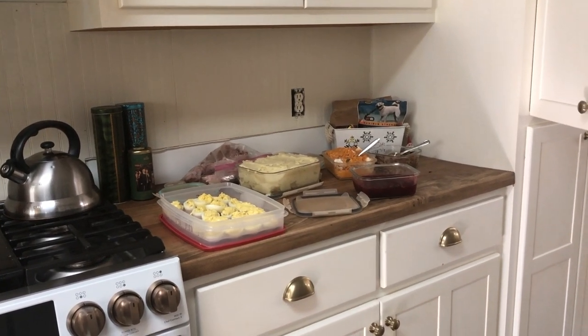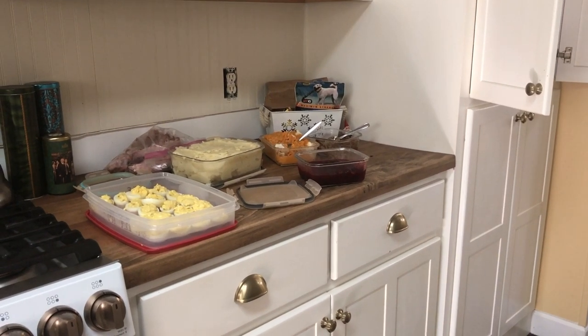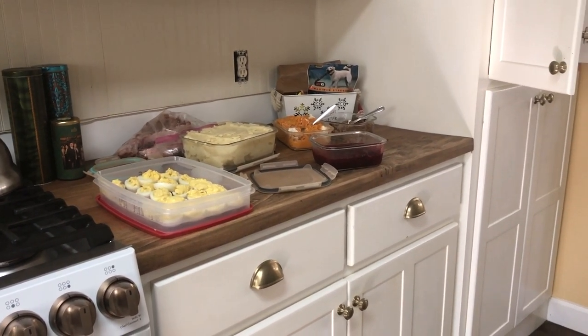Thanksgiving leftovers. And that's not all of them. A bunch are in the fridge. But my favorite thing about, well, I shouldn't say my favorite thing. One of my favorite things about Thanksgiving is all the leftovers we get to eat for like a week. It's so good.